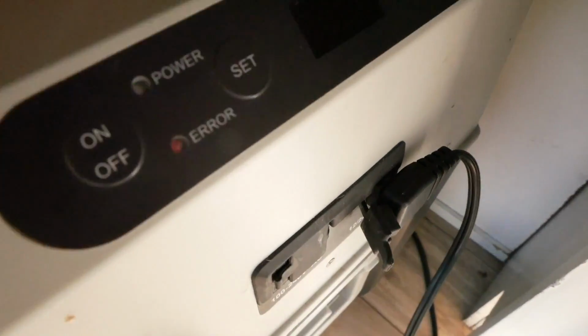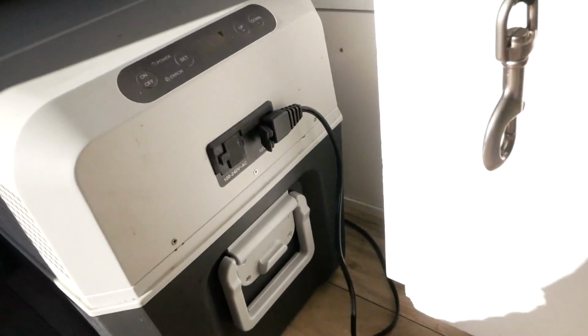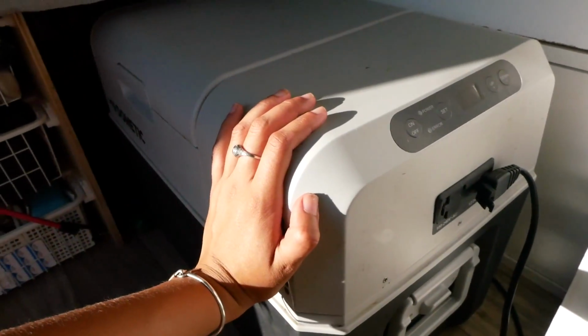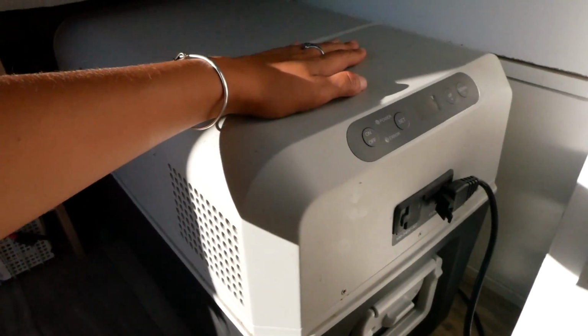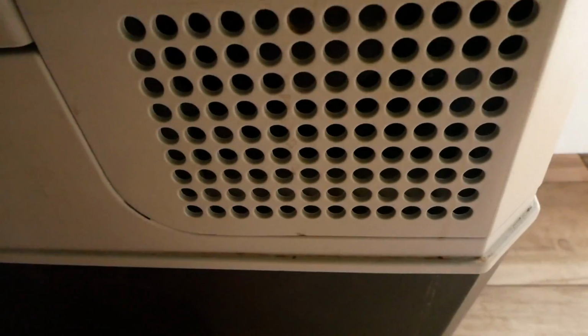And I keep it at, well, you can't see it, but I keep it at 36 degrees Fahrenheit. And I love this thing. Holds all my goodies. I used to not have a fridge, and I don't know how I lived that way, if I'm being a drama queen.